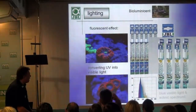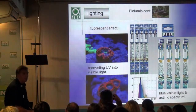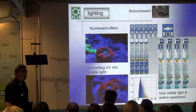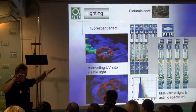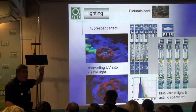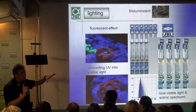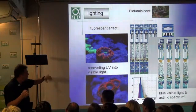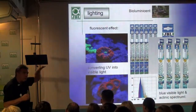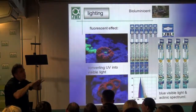And we are starting with a new tube. We call it ocean blue, because this new one provides more blue light and actinic spectrum. Because the actinic spectrum itself is a purple light. It's not a blue light. Most people think blue light is actinic. That is not true. So the new one is providing 50% actinic and 50% blue light. It's a very nice combination.